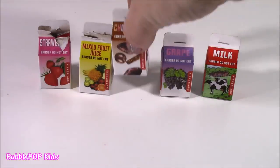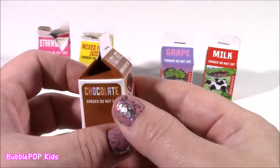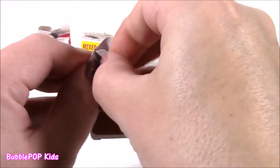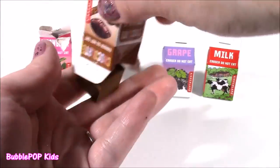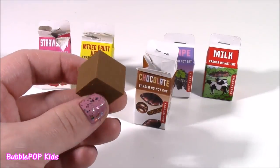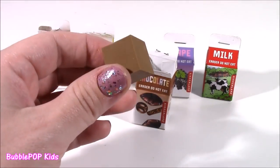Ooh, I am most excited for this one. Chocolate. It's so funny because on every single package it says do not eat eraser. Because I think some little kids might think this is candy, but it is not. It's just for show. Oh, a little chocolate chunk. Doesn't smell like chocolate, smells like banana. It smells like a real banana. That's weird. I wonder why they didn't give it a chocolatey scent.